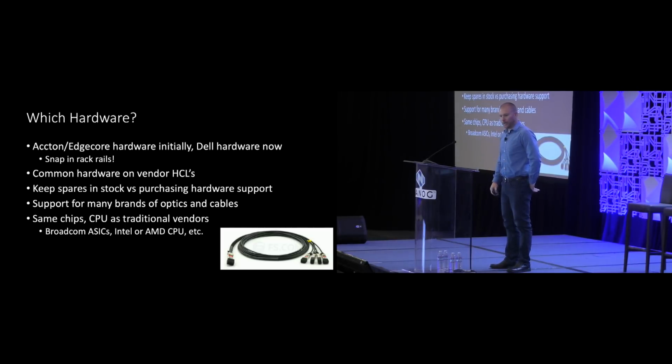So what about hardware? We started off with Accton EdgeCore hardware because most of our vendors, it seemed most of their development was going that way, and they had a lot of different boxes on the hardware compatibility list. Those worked well for both vendors. We recently made a move to Dell for a lot of reasons. One of mine was basically snap-in rack rails. I heard that on a podcast.